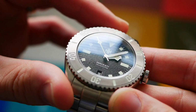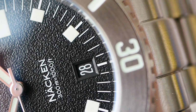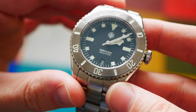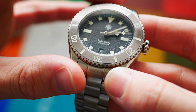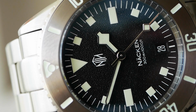They're nice and reflective, and I do like the date window at 6 as well. I do prefer a date window at 6 rather than 3 or even crazily at 9, because I just like the symmetry of a dial with a date wheel at 6, and it's just very neatly and nicely put in there with a very neat and gentle, subtle date wheel to match the dial itself as well.